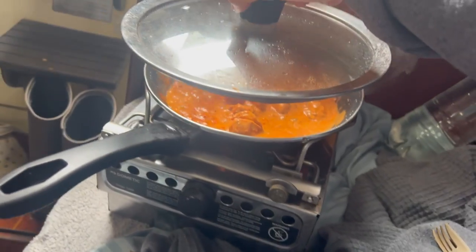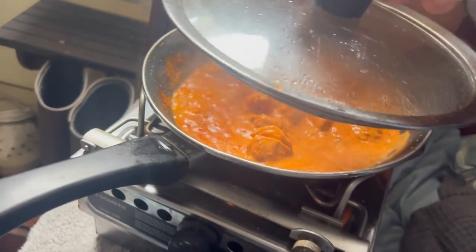I switched to cooking in bed because I can make the pot a little bit more level, because otherwise the heat just goes straight to one side when we're heeled over like this.